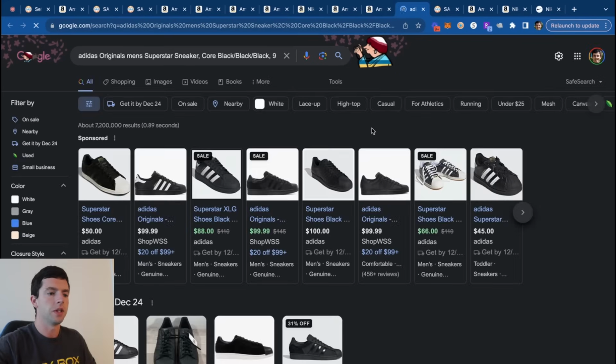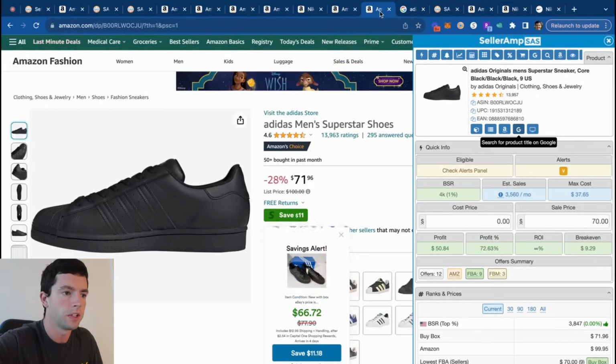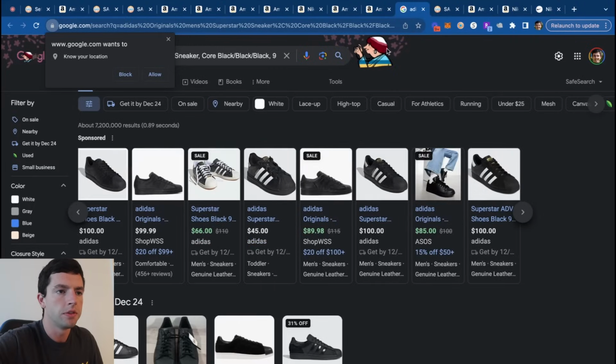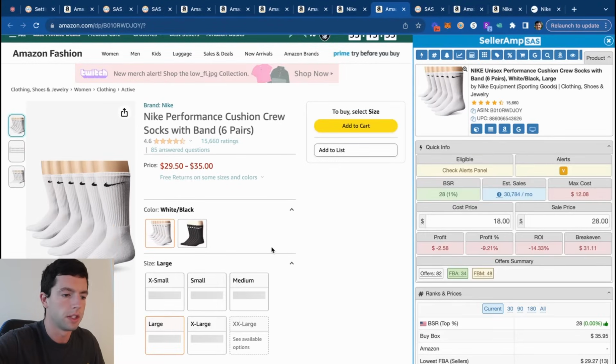And it's also important to note that you're going to find a lot of deals when you Google other products, right? So like, for example, we Google this and other products show up here in the Google search bar. It's really important to note that you're going to find deals by looking that way all the time, right?